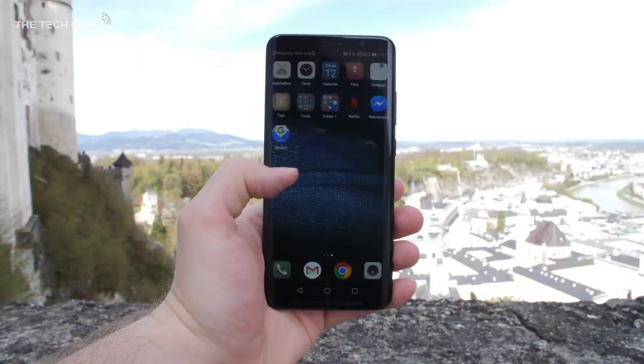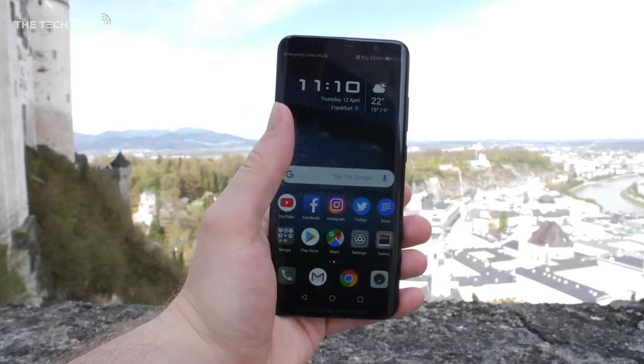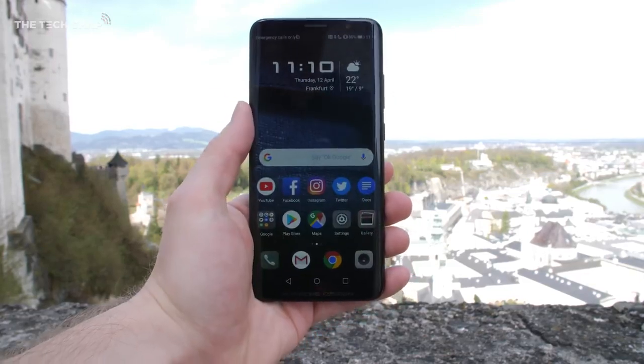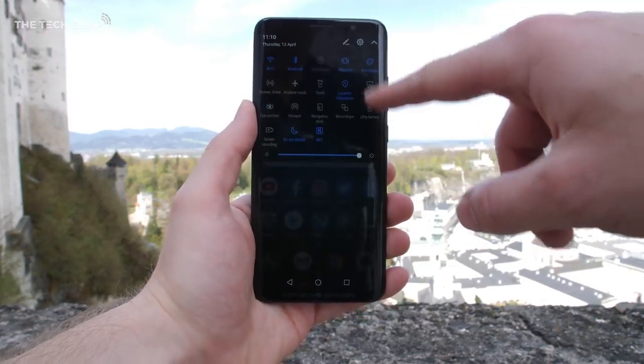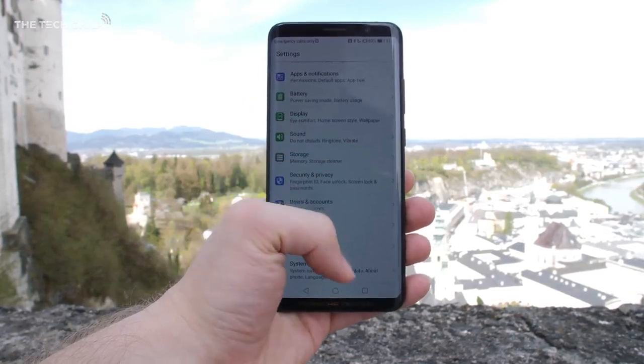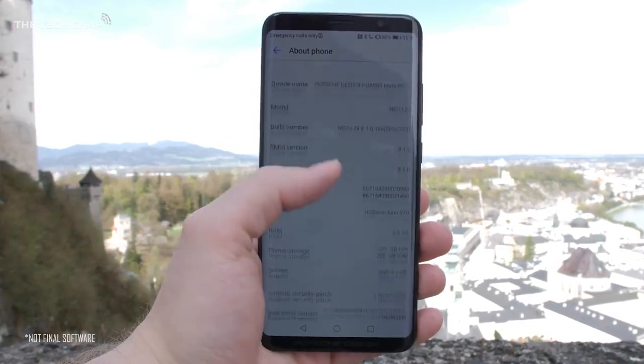Specs wise, we've got a 6-inch QHD Plus OLED display, the Kirin 970 processor, 6 gigs of RAM, and in this particular model I've got here, 256 gigs of storage. And it runs Android 8.1 with Huawei's own EMUI 8.1 on top. Their software has come a long way in the last couple of years, and I'd say it's just as good now as rivals like the Samsung Experience UI on the Galaxy phones.